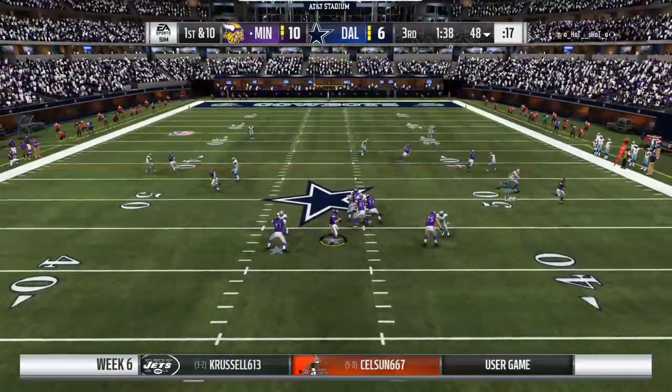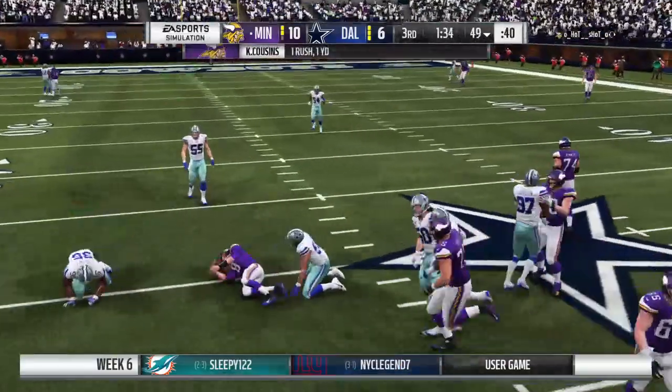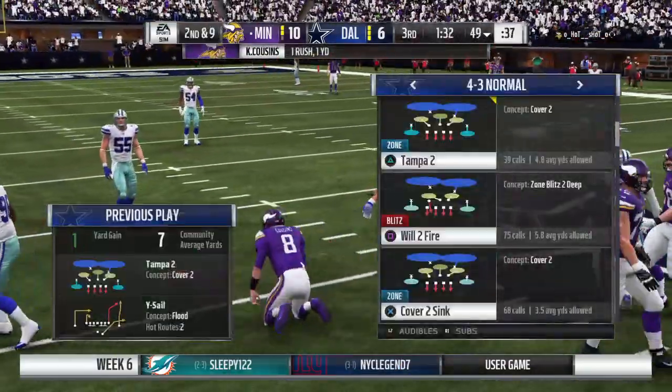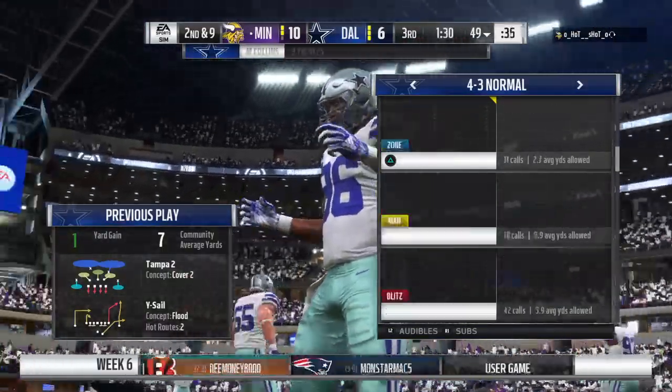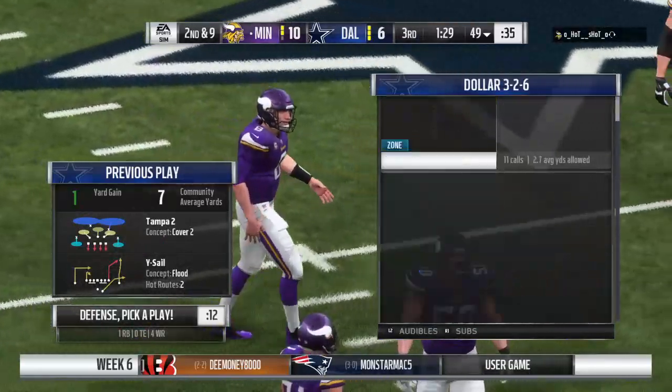On 1st and 10, Cousins. Buying time is left. He'll get just a yard on the scramble. It's 2nd down. Yeah, he only gets a few yards on 1st and 10, but he's better off doing that than throwing an incompletion or even worse, an interception.